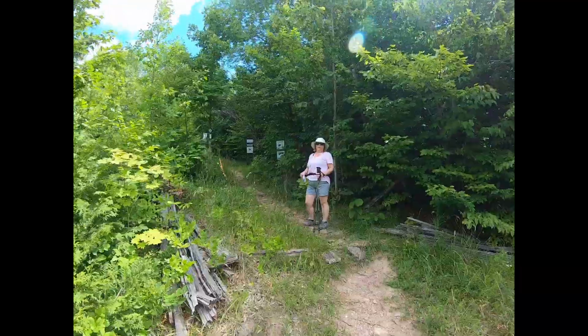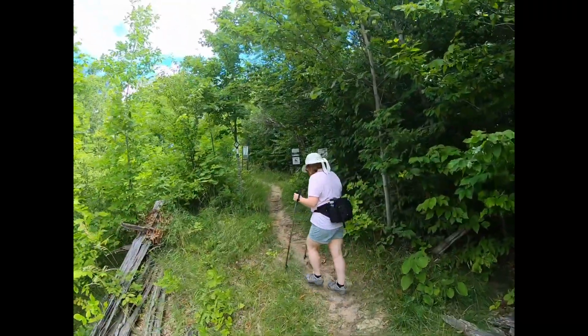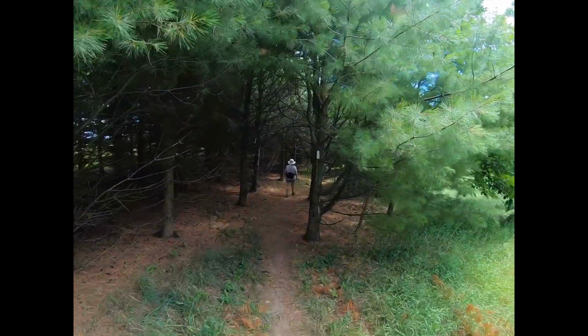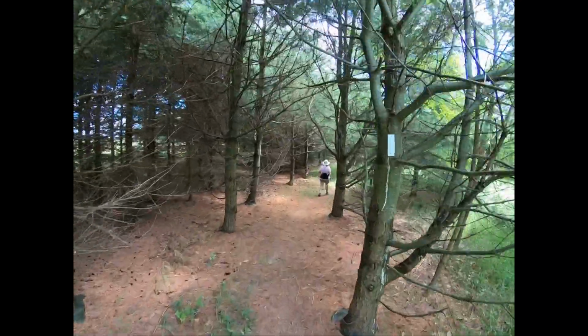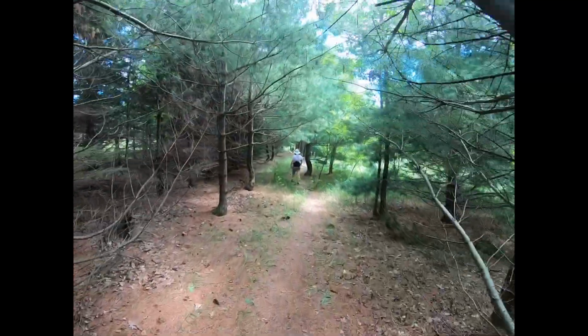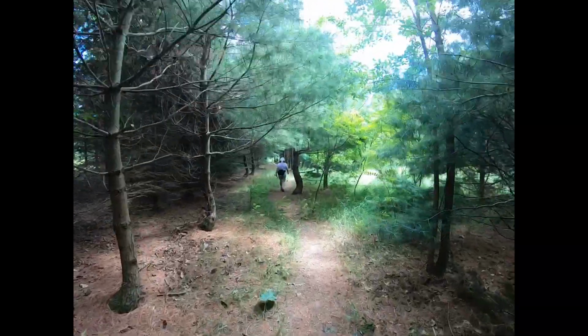Crossing over the road, back into the woods. I was told this is my favorite, which it is. Pine trees and pine needles. Nice and soft, nice and easy to walk through. Excellent. I'll take this for the next couple kilometers if we can, thank you.